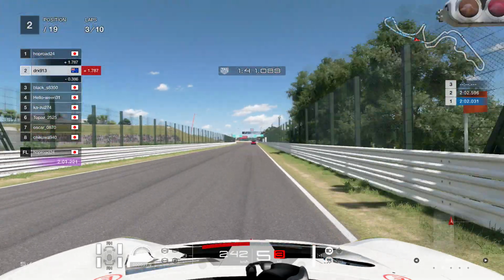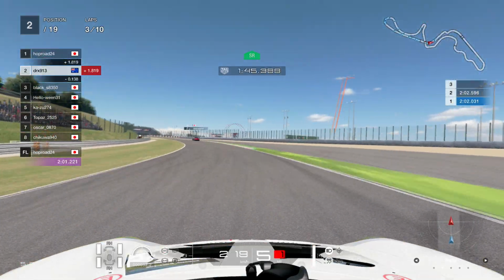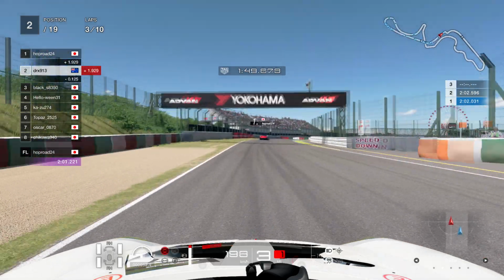But the very next lap, he was able to stay with me. You'll see him appear on my radar there. I didn't get a particularly good turn. You just really want to back off the throttle there. But I thought he might have done the same dive bomb.